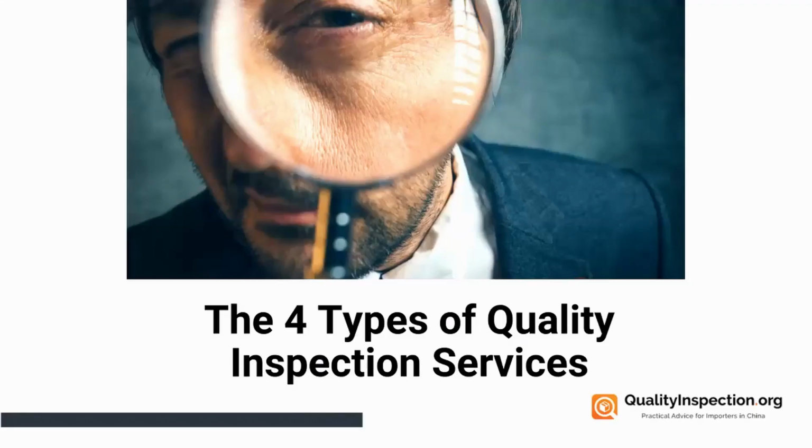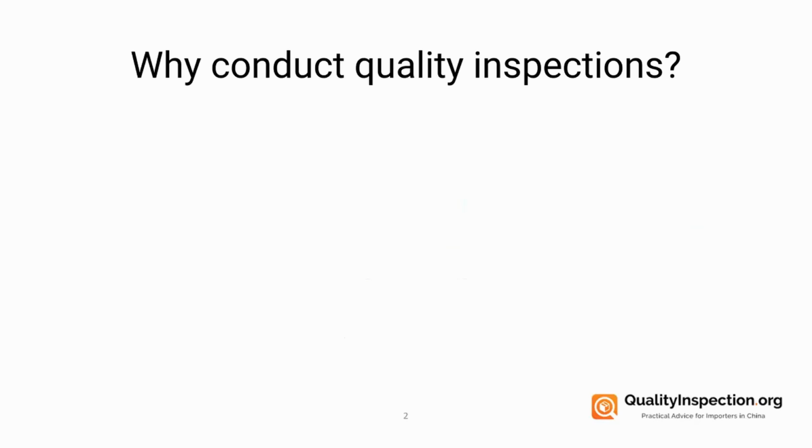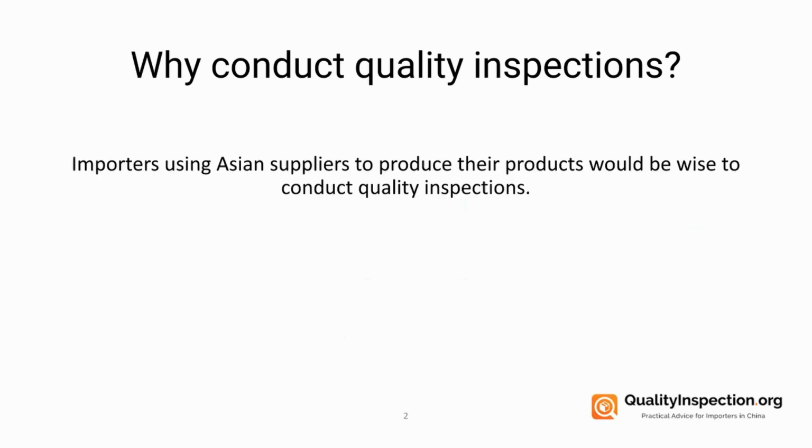In this slideshow, I'm going to summarize the 4 types of quality inspection services. But before I do that, let's answer the question, why conduct quality inspections at all?